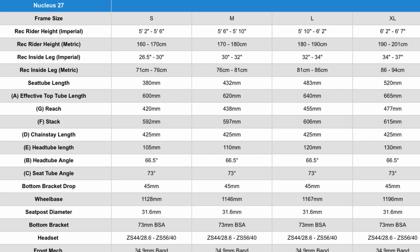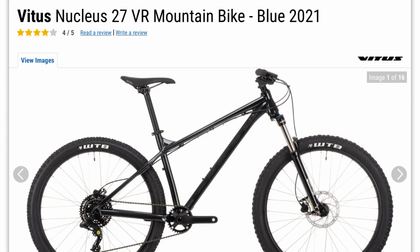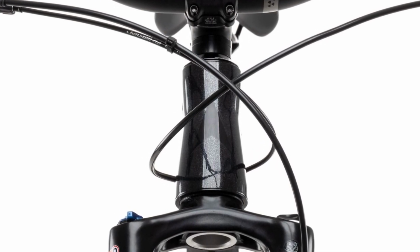With the 27.5 wheels, you're going to get a 66.5-degree head tube angle. Then on the 29ers, that's just going to get bumped up to 67. So this is definitely getting more towards the slacker side of things, which is going to give you a little bit more downhill confidence. One other quick thing to mention is the tapered head tube, and like I said, that's going to help out with future fork upgradability, although it does come with a pretty decent fork to start with.